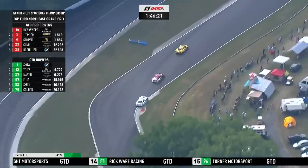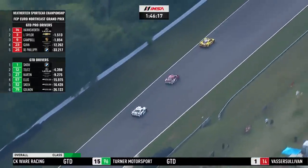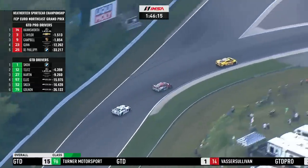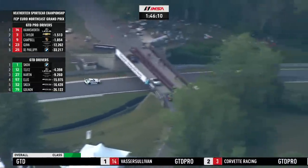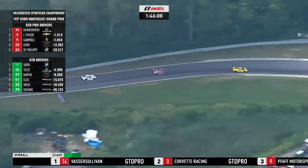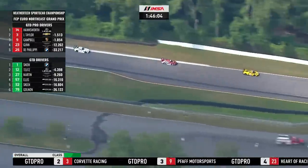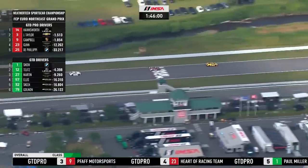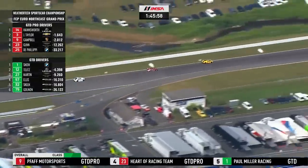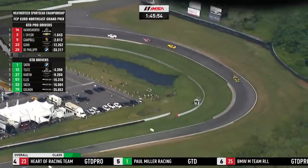And you know, Jack is able to extend his lead a bit with this battle going on in his wake, with Campbell trying to get away past Jordan Taylor for second position. Right behind them is that's Jules Gounon, isn't it, in the number 79 car. It is a lap down to the leaders after that round of pit stops.